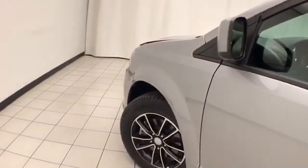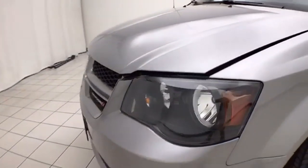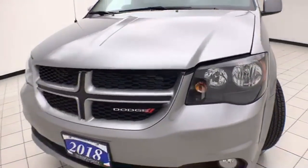Overhead, liftgate and sliding door controls. HomeLink transmitter for garage door opener. And conversation mirror. Under the hood, this Grand Caravan has a 3.6 liter V6, 283 horsepower.